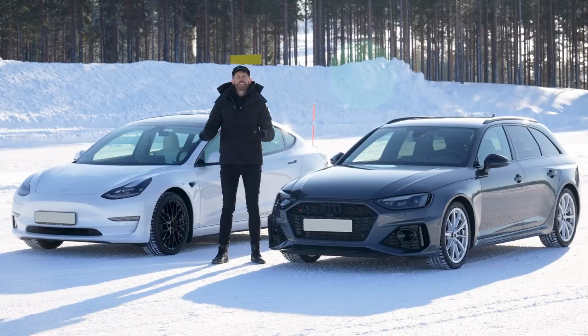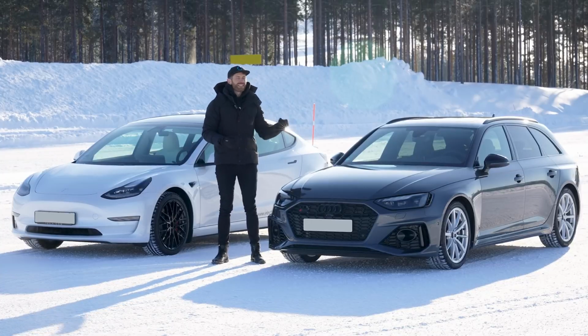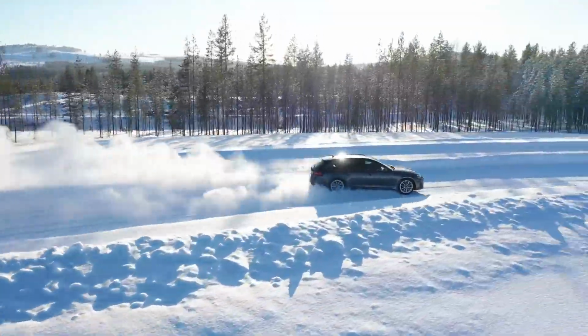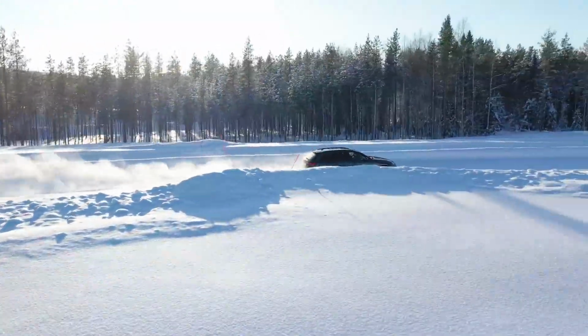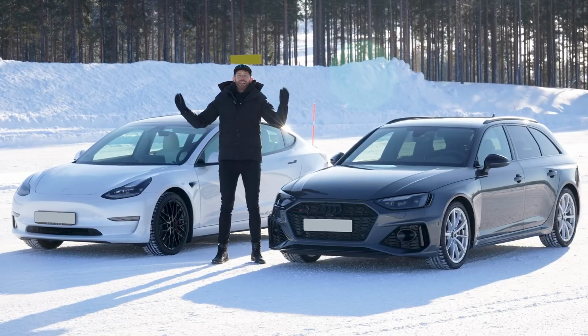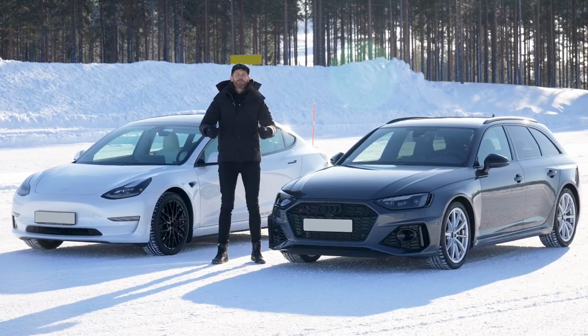This is going to be a really difficult workout for both cars. The Audi has the heritage in these conditions. The Quattro is a famous rally brand. The car's used to going sideways, but the Tesla has the genius computer systems and the rapid to respond electric motors. I don't know which way it's going to go, but I know I'm going to have some fun.